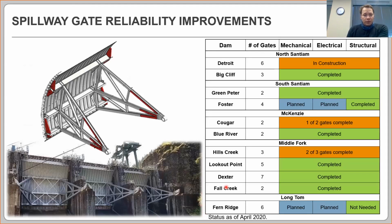This chart on the right shows the 13 dams within the Willamette Valley and the number of spillway gates. We call these tainter gates. They're radial arm gates that take the water load from this large skin plate, distribute that load across these horizontal members and into these strut arms, these big truss frames that put all that force into what we call a trunnion. And the trunnion is a door hinge. So there's a lot of potential for large frictional forces in this trunnion pin as you're opening and closing these gates.